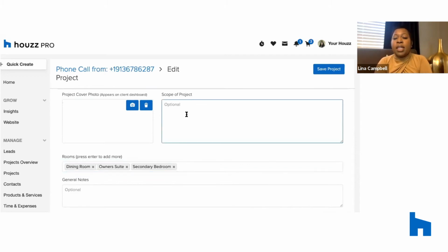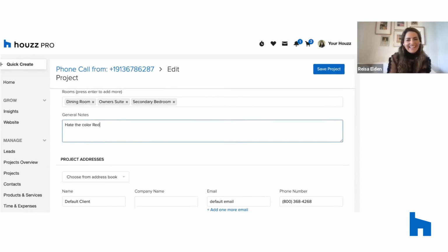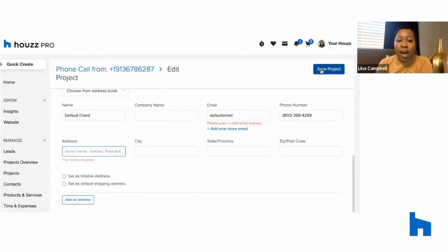I can go in here and say they want a full service design package, meaning I'm doing the designing, the procuring, the logistics, the vendor sourcing, and we're installing. So I can go in here and notate, this is a full service design client. Any other notes? Do they hate the color red? Or what's their design aesthetic? I can put those notes in here and it's housed here. Go here and save the project.